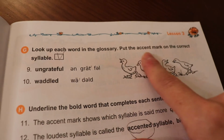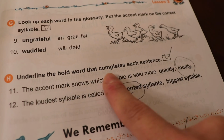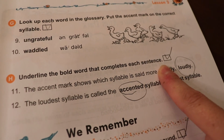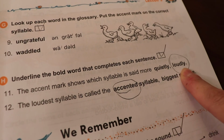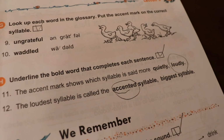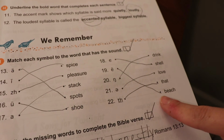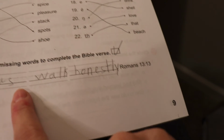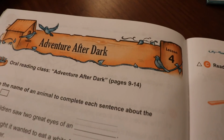Look up each word in the glossary, put the accent mark on the correct syllable. Underline the bold word that completes each sentence. So the accent mark shows which syllable is said more quietly or loudly, and it's for loudly. And then again, we're working on pronunciation keys. Write the missing words to complete your Bible verse. So this is his Bible verse from the first lesson. And then we're on to lesson 4.